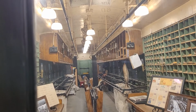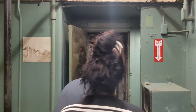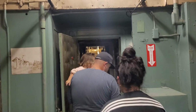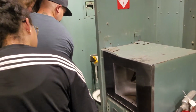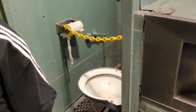All right, we're going to walk aft through our 1956 Pullman Sleeping Car. Another example of how people traveled back in the day before airplanes became so popular. Look at that, that's a toilet. A lavatory.